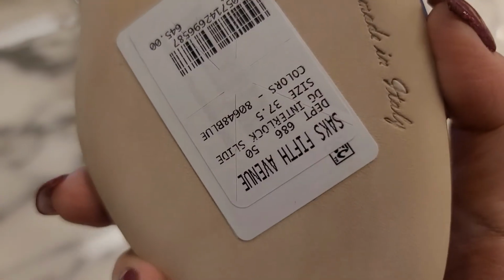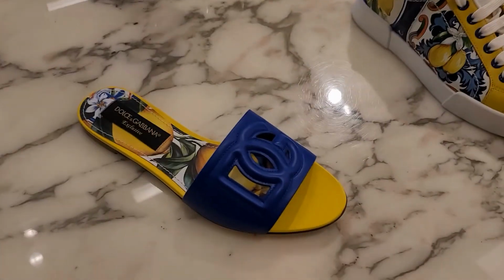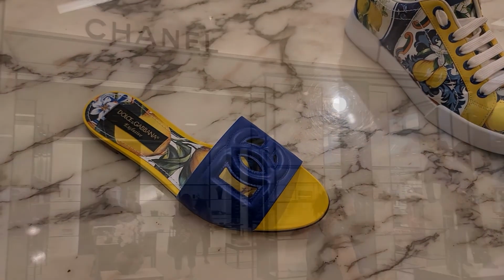Cute. We just got them in stock. Yeah, we just got those in stock. Oops. Nice stocking stuff, don't you think? No, I think we're leaving today with a pair of shoes.